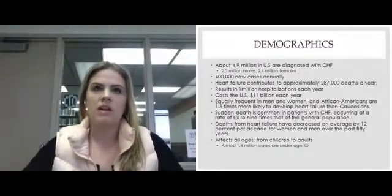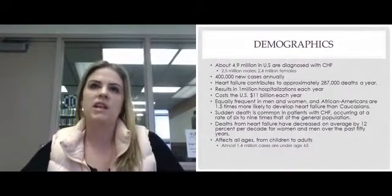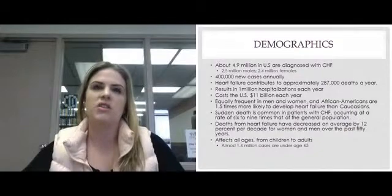Here are some demographics on congestive heart failure. Despite significant progress in the prevention and treatment of cardiovascular disease in the United States in the past 2 decades, national statistics indicate that the incidence and prevalence of chronic heart failure have been increasing steadily in recent years, especially in the elderly. It is estimated that about 4 to 5 million individuals living in the United States have chronic heart failure, with 400,000 new cases occurring each year.